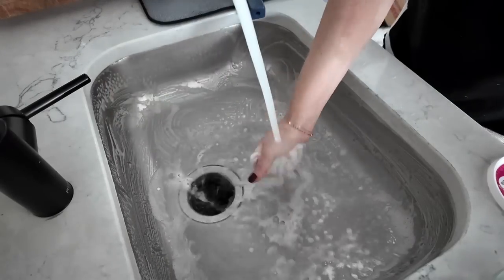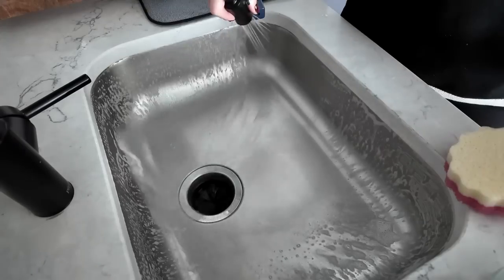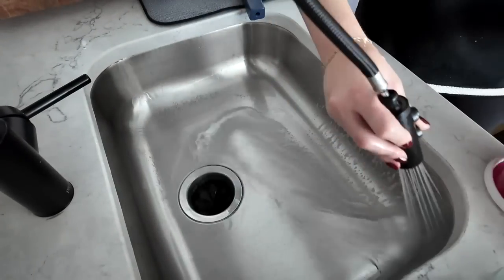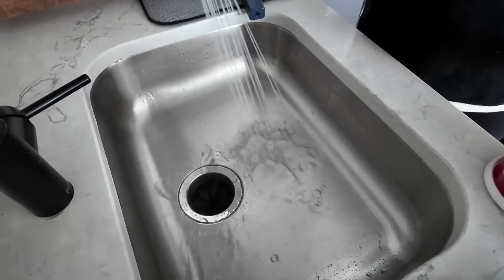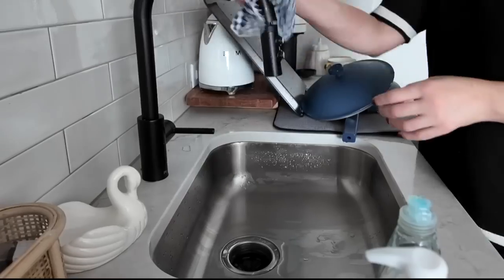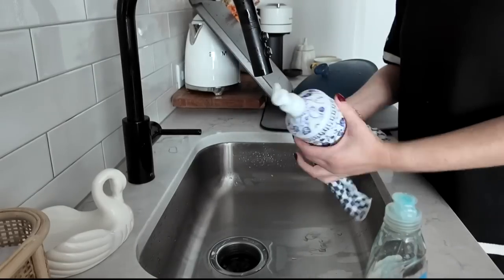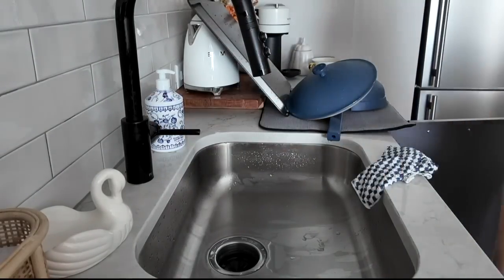I did find this tub of pink stuff at Marshall's, and it came with a sponge. It's very similar to the Scrub Daddy sponges, which I also really like. This sponge has a rough side on one side, and the other side is more soft, and I just think it's the best to clean the sink with. So that's my favorite little cleaning routine for my kitchen.